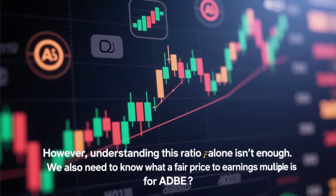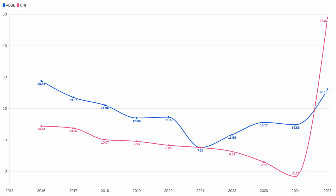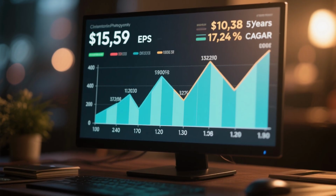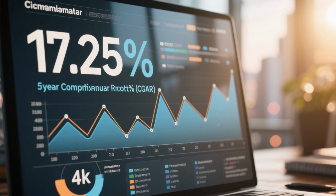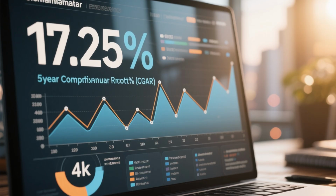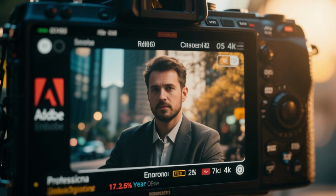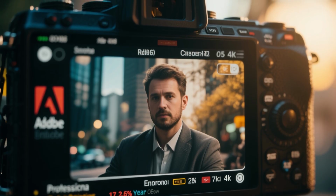You also need to know what a fair price-to-earnings multiple is for ADBE. To figure that out, let's look at Adobe's 5-year compound annual growth rate, or CAGR, for earnings per share. Here's the thing. If we consider the current EPS of $15.59 and compare it to what it was 5 years ago, we get a 17.25% 5-year compound annual growth rate, CAGR. Basically, this means that Adobe's earnings per share have been growing on average by 17.25% each year over the last 5 years.